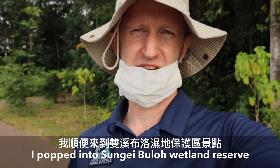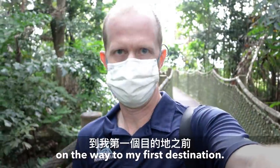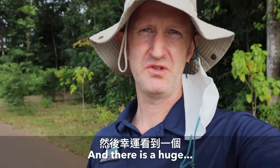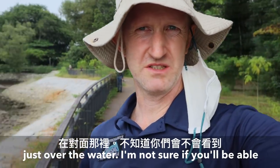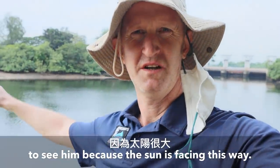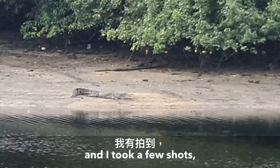I popped into Sungei Buloh Wetland Reserve just for a quick stop on the way to my first destination, and there is a huge saltwater crocodile basking in the sun just over the water. I'm not sure if you'll be able to see him because the sun is facing this way, but over there in the background there's a saltwater crocodile, and I took a few shots.